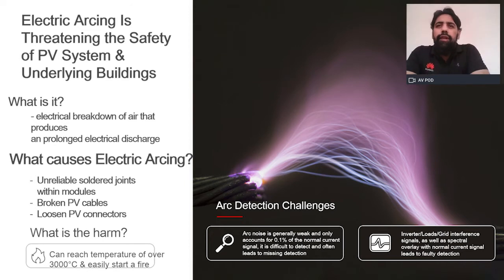If there is a mechanism that can detect arc faults on the roof, disconnect and safeguard, that is the preferred way to work. There's an American standard, UL 1699B, that specifies arc fault requirements and circuit interruption requirements. First of all, what is an arc fault? It's an electrical breakdown of air that produces a prolonged electrical discharge. What causes an arc fault? Unreliable soldered joints, broken PV cables, or loosened PV connectors. And what is the harm? The temperature can reach up to 3000 degrees and can start a fire.